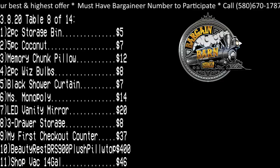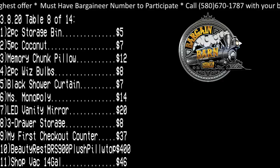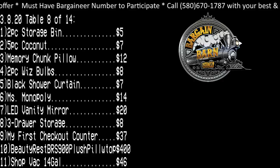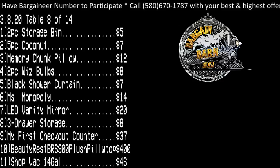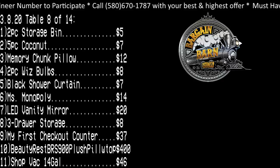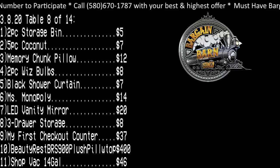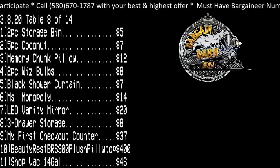3017. I do have one more of those little storage bins. Anybody wants it for $5, give us a call. And tell you what, I've got a couple of those memory chunk pillows. I'll let you have them for $12 as long as they last. That is a really nice pillow. You will enjoy the pillow for $12 for sure. Make you sleep even better paying $12 for it. So, storage bins for $5, memory chunk for $12.